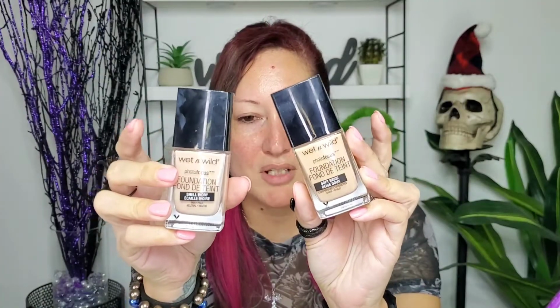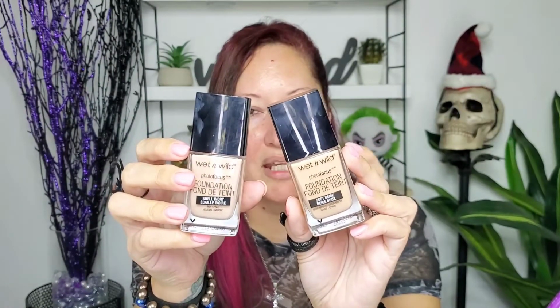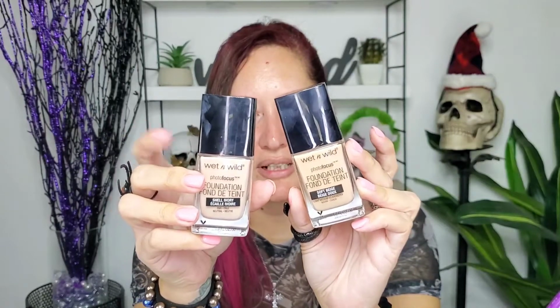For foundation, I'm going to be using these two from Wet n Wild. This one is in Soft Beige, and this one is in Shell Ivory. And I'll mix them up because currently I have a tan. For concealer, I'm going to be using the e.l.f. Hydrating Camo Concealer. This is in shade Light Ivory.